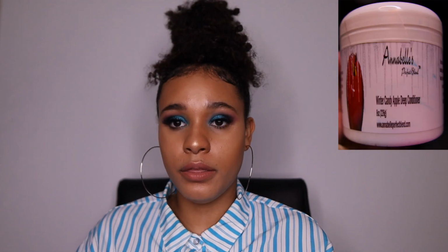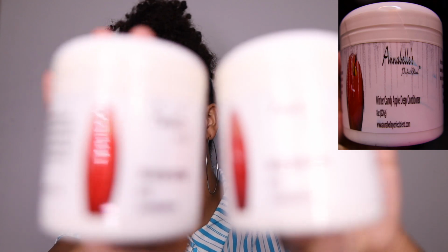Next up, I got the Winter Candy Apple Deep Conditioner, and I got two of those. So this is what they look like.